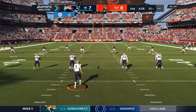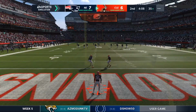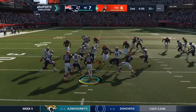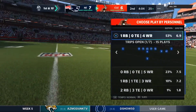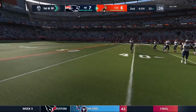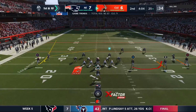Bailey now to kick it away after the touchdown. Taken in the end zone. And ultimately, he stopped right where he would have been if he had simply gone down to a knee at the 25-yard line. The Browns drive about to get started.